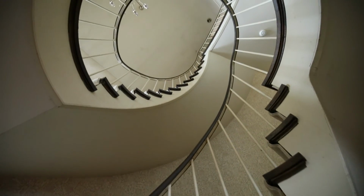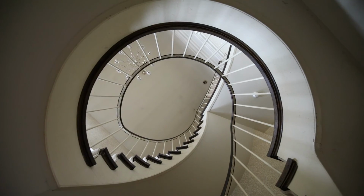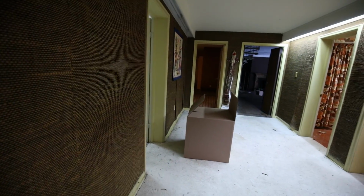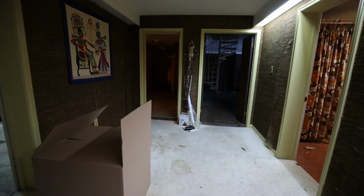Oh, look at that view. Amazing. Wow. All right, let's head down this way. Oh geez, look at this wallpaper. That is quite the texture. Yeah, I can imagine running through here as a kid and accidentally brushing your arm up against it. That would hurt, for sure.